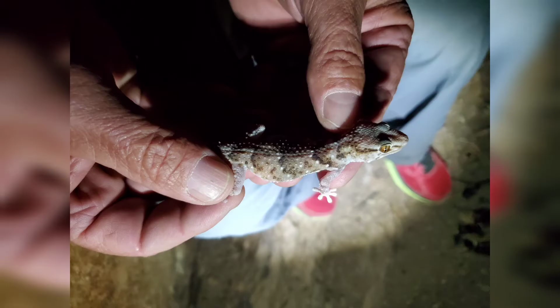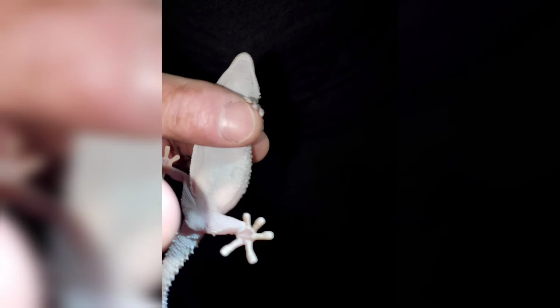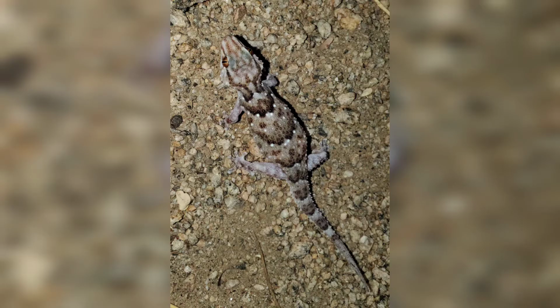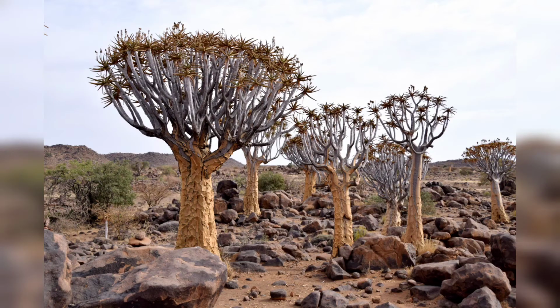I was excited finding geckos, and Kelly saw some eyes he went to investigate. He assumed they were foxes, but it turned out it was a group of 3 cheetahs. That made him a little nervous, so he got scared, and that ended our night hunting. But the next morning was out to the Quiver Forest.